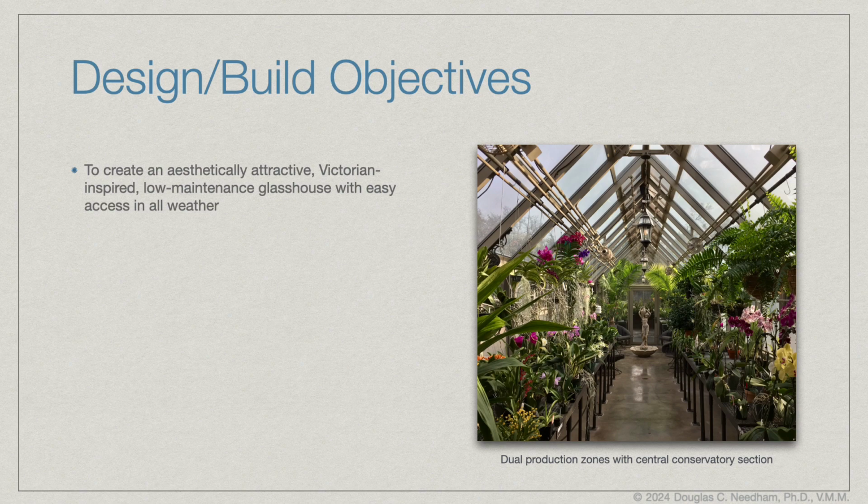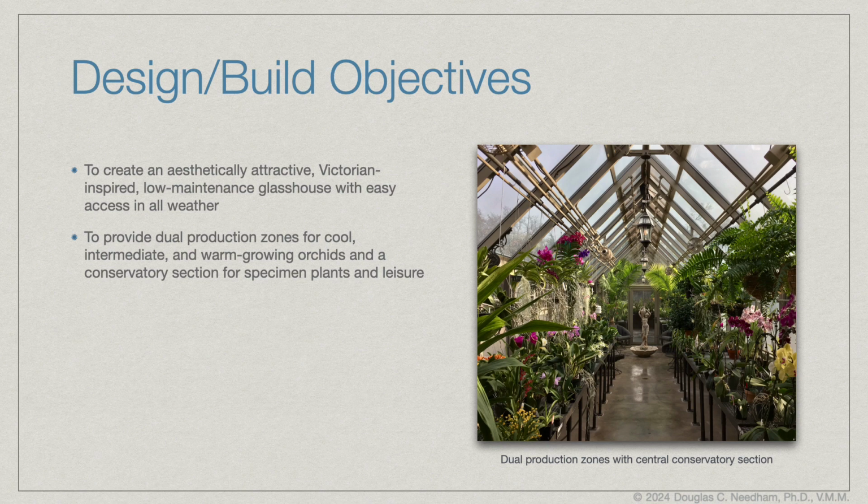And easy access in the winter. If you remember that 1975 greenhouse, it wasn't connected to the home. So it was really cold to hurry out there in the winter, and there was no way you could bring plants back into the house because it was too cold. So I wanted to make sure it was connected to the house. So this is connected to our home.